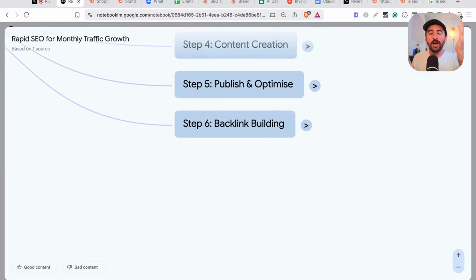And the final thing I've been mulling over is backlink building. How do we do backlink building quickly for free? It's the sort of longest step that even a lot of agencies or a lot of people kind of avoid, because it's kind of outside of your control. You're relying on other people. People charge a lot of money for you to publish content on their blogs.